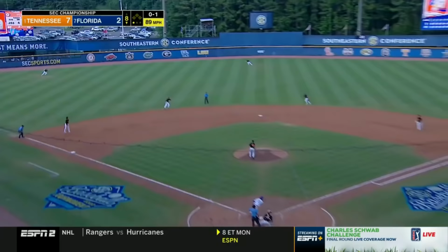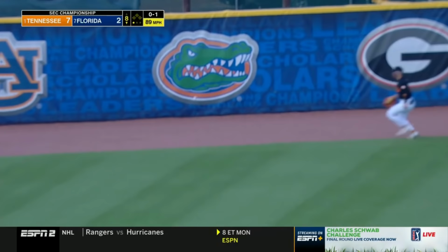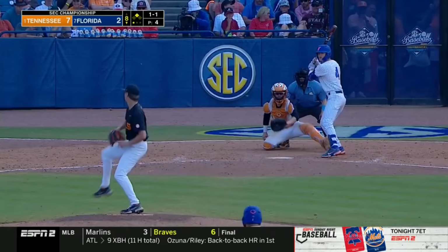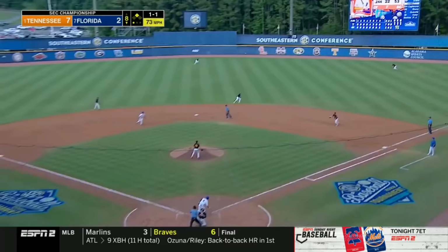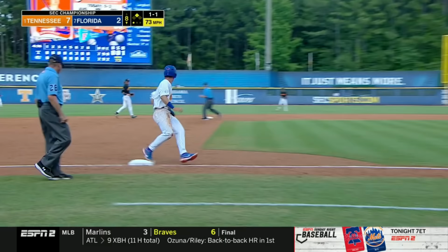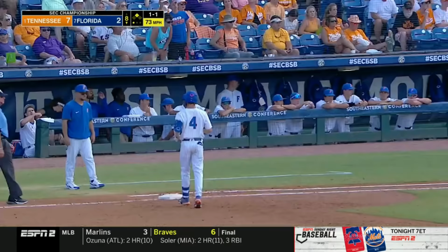Xander Seacrest in out of the bullpen, and Ty Evans greets him with a shot. He'll get all the way to the fence, and Evans now in at second base with a double. That's falling. That'll get down behind Ortega. Evans will be stopped at third. Florida's making this thing interesting here in the 8-2.